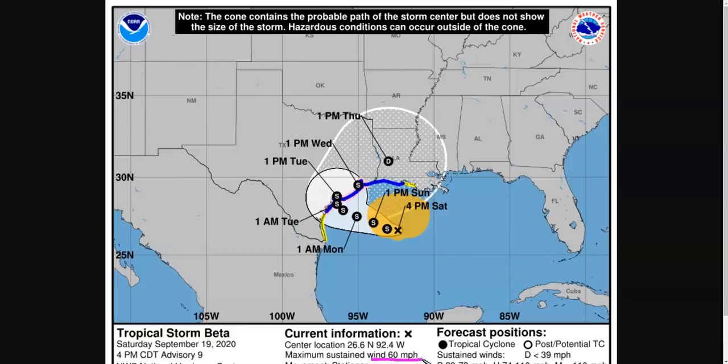Currently, it has winds of 60, likely to stay pretty close to that over the next couple of days. We're not expecting any wild intensification or wild weakening for that matter. So certainly tropical storm conditions, though, in blue expected. That's winds over 40. So windy, but not crazy. And the bigger problem here may be some rainfall that could cause some flash flooding issues, as the storm will be moving slowly, going from Monday to Wednesday, not moving very far.